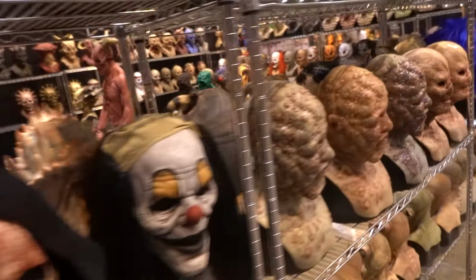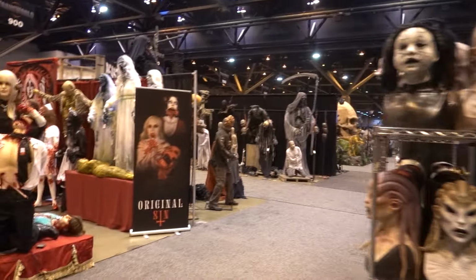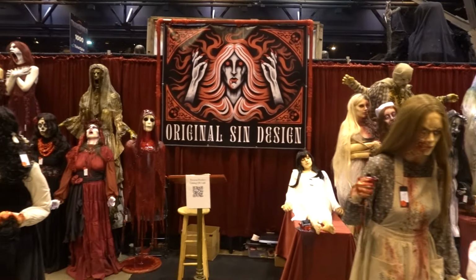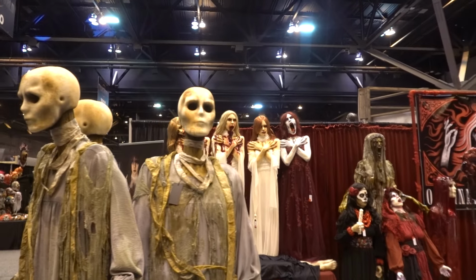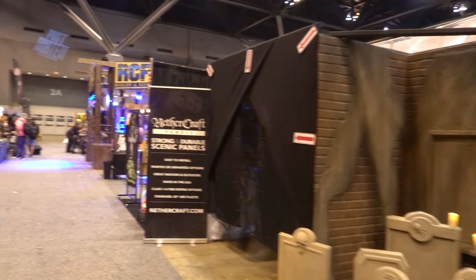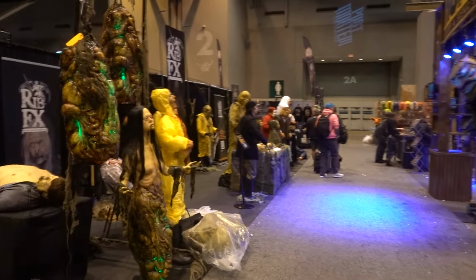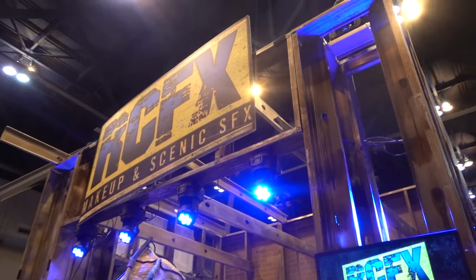Everything looks like it's ready to go. More masks over here. And here's a really cool booth, Original Sin. I mean, look how cool their stuff is. I'm gonna try to walk past it as slow as I can. But look, at the end of the day, this video is not intended to be an all-encompassing video. It's to kind of sort of give you a sampling of what's here. And here's Rib Effects. And here's RCFX.